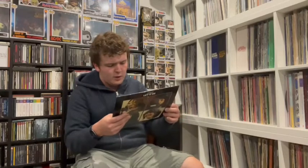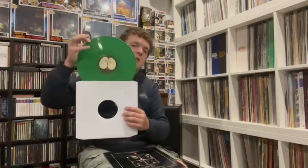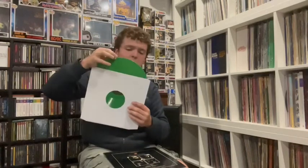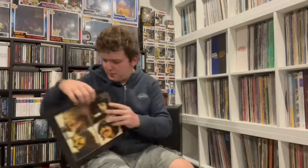This one is an Australian one from 2008. Like I showed you the other pressings of Abbey Road, I think there's two Abbey Roads pressed in Australia. This is another one from that same batch, and it's also on green vinyl for the Let It Be album. It's like a green marbled vinyl. It's pretty sweet.